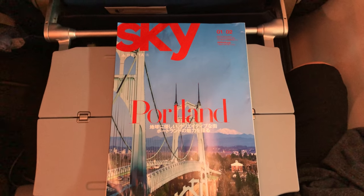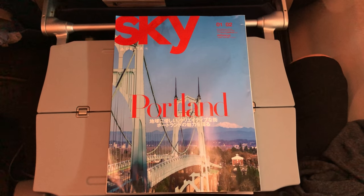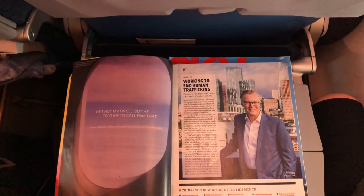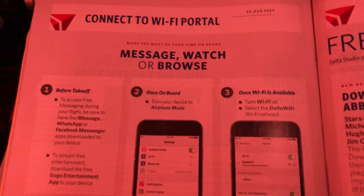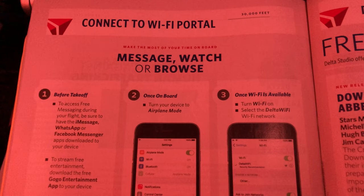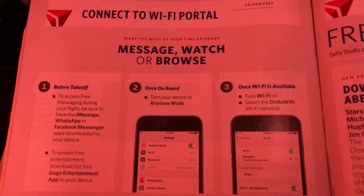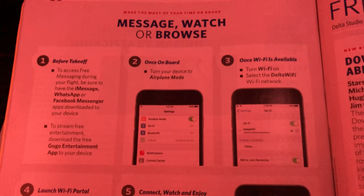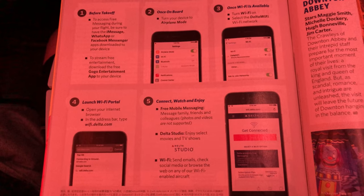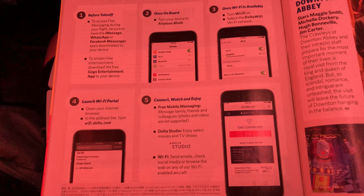If reading is your thing, Delta does have a few magazines in the back of the seat pocket. One item that I absolutely love with Delta is the ability to still text over their Wi-Fi for free. And the message service does work through like Instagram and stuff. You can't send pictures or anything or location, but you can still receive messages. It's really cool.